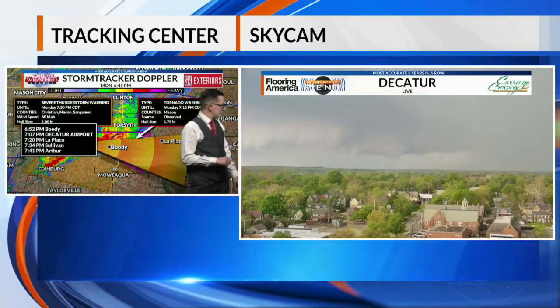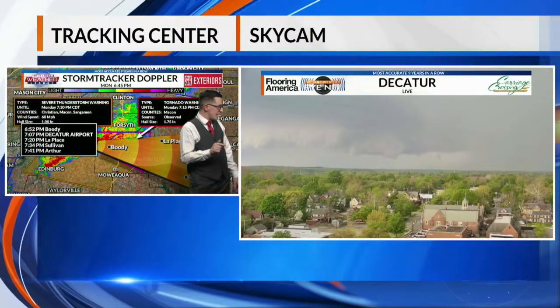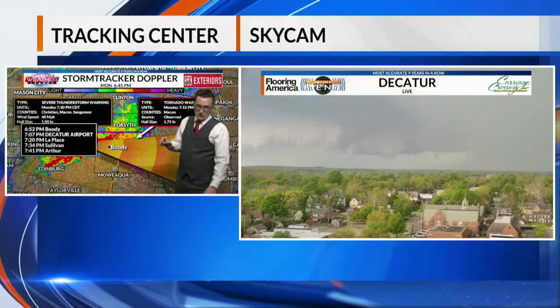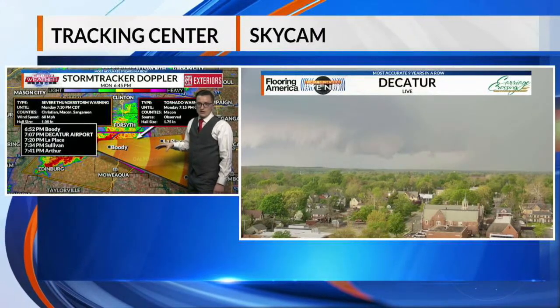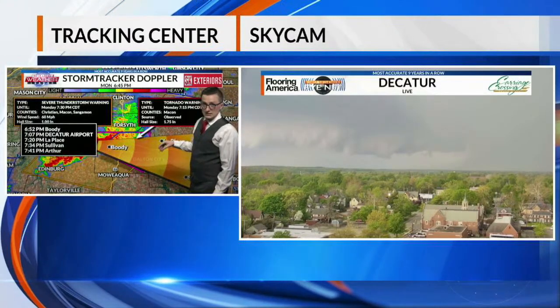If we can get that Skycam full screen on the green wall too, and I think maybe we need to have Mark Maxwell in Springfield ready to move east to Decatur behind this storm, because this makes me a little nervous looking at that shot as far as it goes. Again, the confirmed tornado reported by storm spotters and local authorities here, and that's something we'd watch.